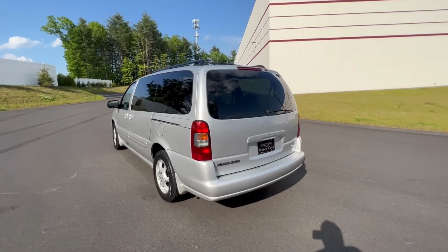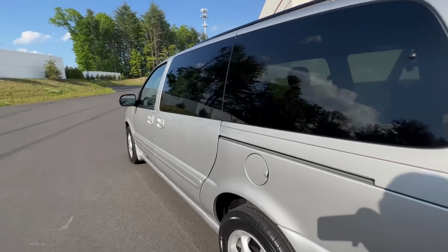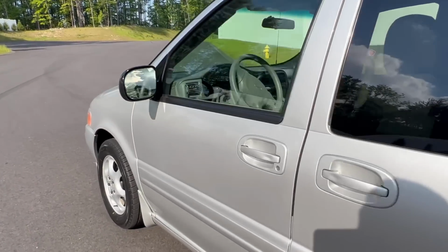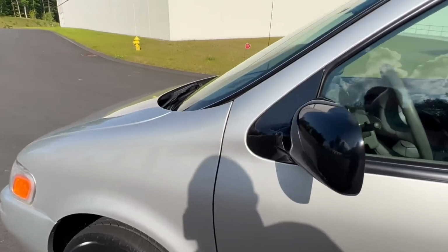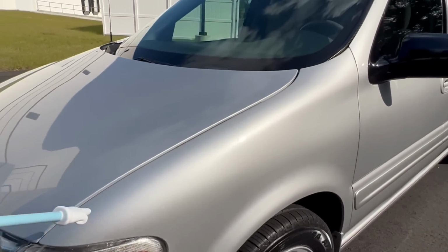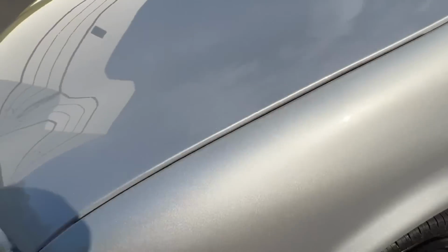2003 Oldsmobile Silhouette. I'm going to go around this thing, show you a couple little minor bumps and bruises. Nothing too crazy. Just all very minor chips and whatnot. We'll start on the front corner here. Real nice, beautiful paint all throughout. This is like a silver, real deep silver metallic paint.